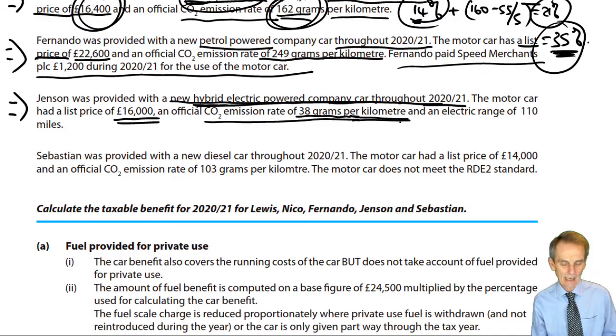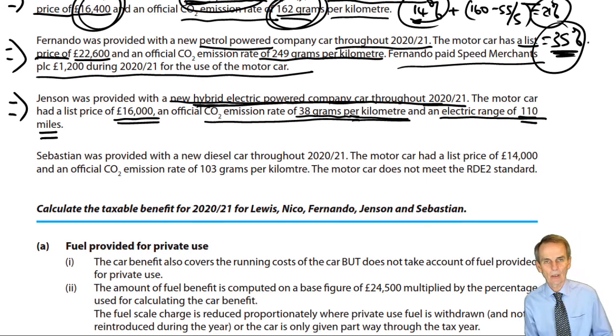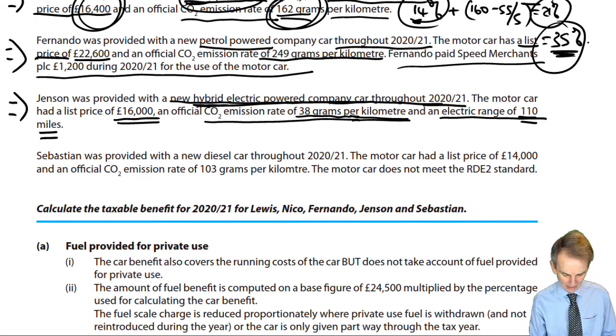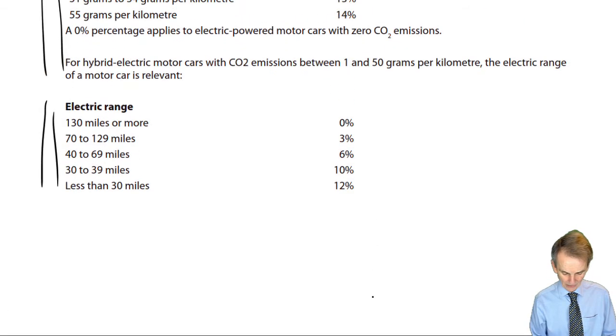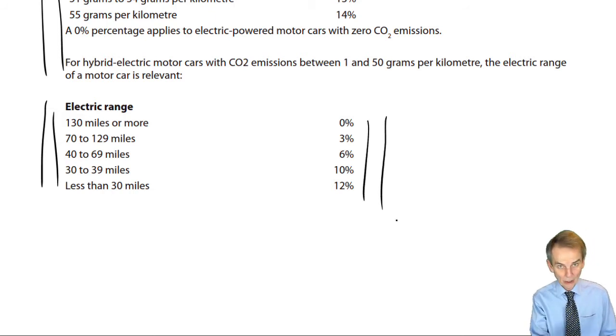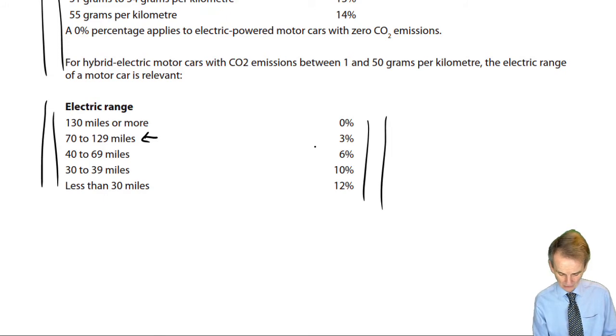Now that 38 is less than 50, and therefore we become interested in the electric range. And that electric range is 110 miles, because that information is now going to provide to us the relevant percentage to apply to the list price. If we go back to the information that is provided to us, read the electric range provided in the exam, you pick from there where your level of electric range fits, and we had 110, so very clearly that's between 70 and 129 miles, and that gives us a 3% figure.